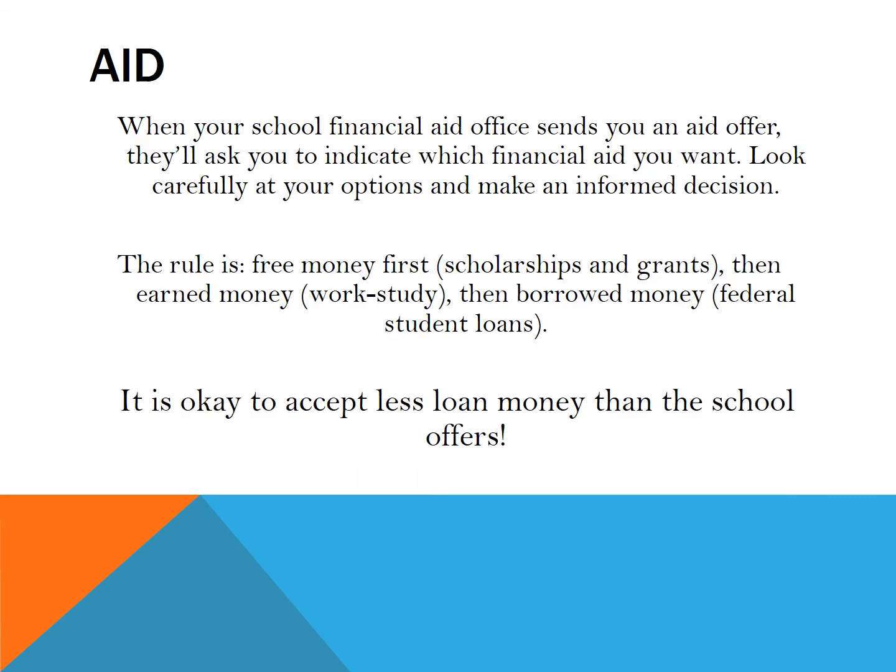Remember, when you're dealing with aid, you always want the free money first. And just because you can get a bigger loan doesn't mean you should get a bigger loan. Don't overwhelm future you. If you can manage.